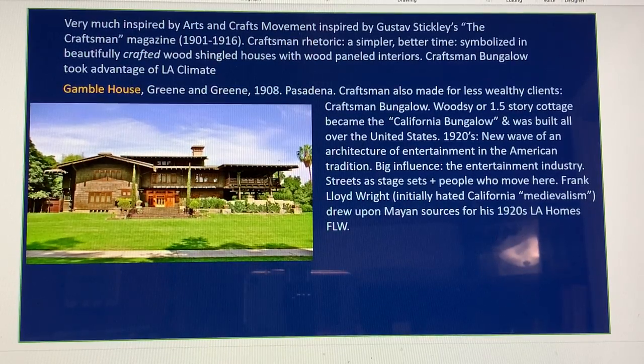At that time, very much inspired by the Arts and Crafts movement, inspired by Gustav Stickley and The Craftsman magazine from 1901 to 1916. The Craftsman represented a simpler, better time, symbolized in the beautiful wood shingle house and wood panel interior. The craftsman bungalow took advantage of the LA climate. Gamble House is one example, from 1908, Pasadena. The Craftsman also made a version for less wealthy clients, the craftsman bungalow, a woodsy one-and-a-half-story cottage.